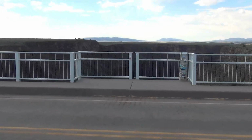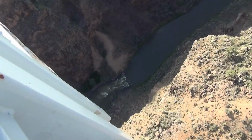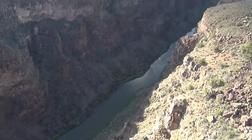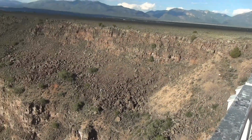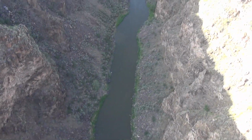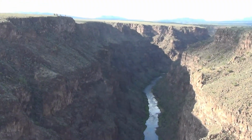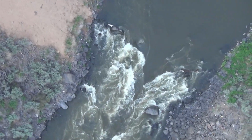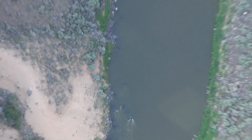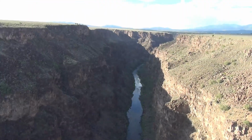Well, now I'm going to take a look from the other side of the bridge. This is from the third overlook point on the other side of the bridge, which would be the north side. You can't see the river very far down. This is the middle overlook point. You can see it further, the river further down from here. And directly below you see the rapids. It's late in the day, you see the shadows.